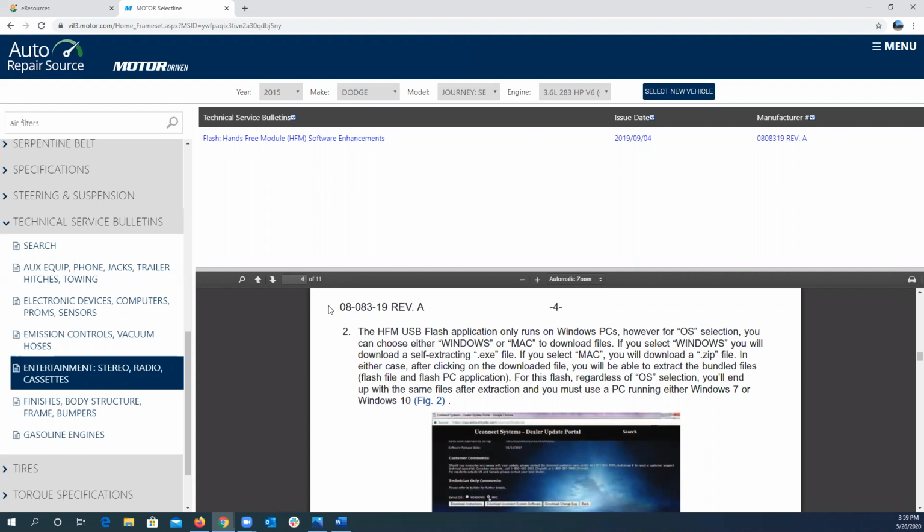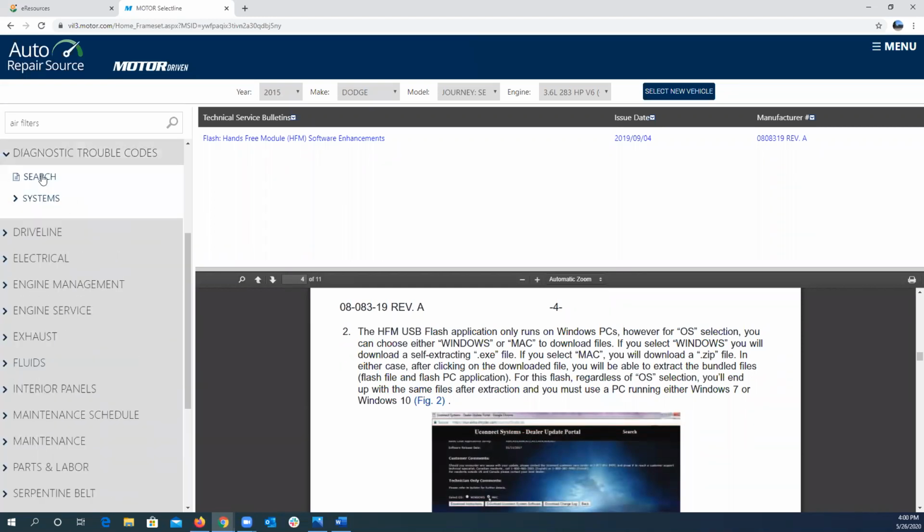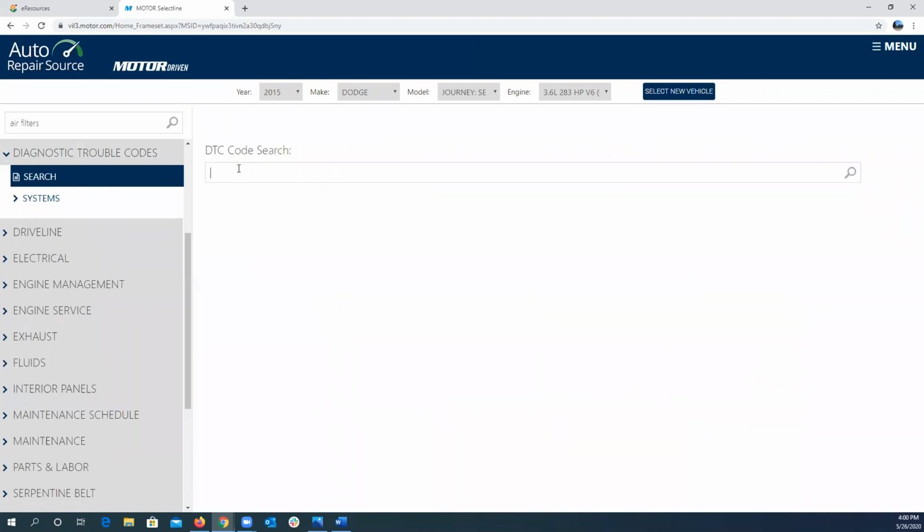And lastly, the last component I want to talk to you about is Diagnostic Codes. Now, if you're like me and you have a vehicle scanner, most scanners are available to purchase in many stores and online, including Amazon. You can scan your vehicle and search for diagnostic codes right directly on Auto Repair Source. Click on Diagnostic Trouble Codes and select Search and type in your code.